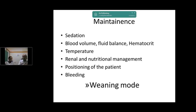Normally we keep CVP around 5 to 10. Then again we have to see, because it requires oxygen delivery also. So hematocrit has to be optimum, that is at least 40. Then temperature should be as close to body temperature as possible, that is 37 we keep it. Then the other is renal and nutritional balance, because they have been nutritionally very weak. So we have to look for that.